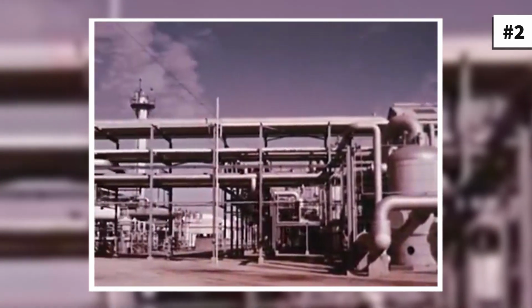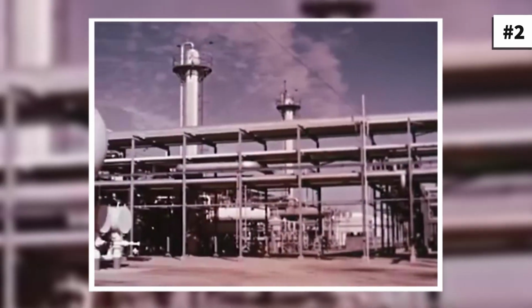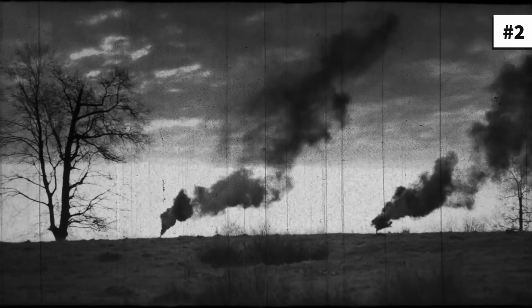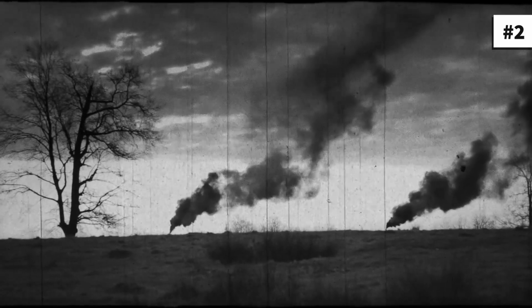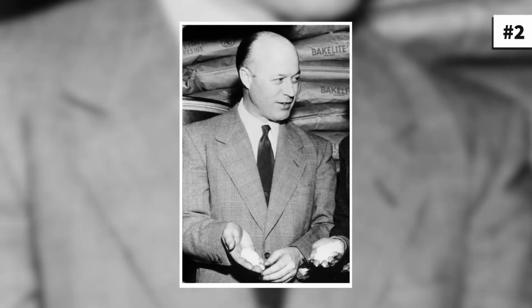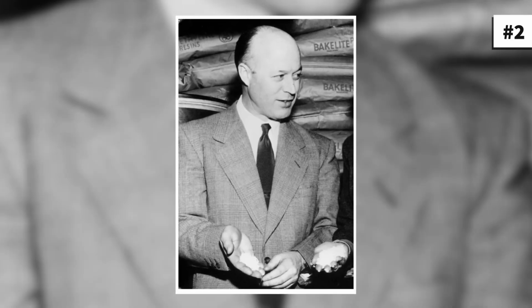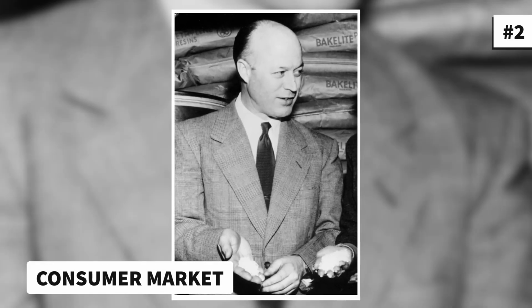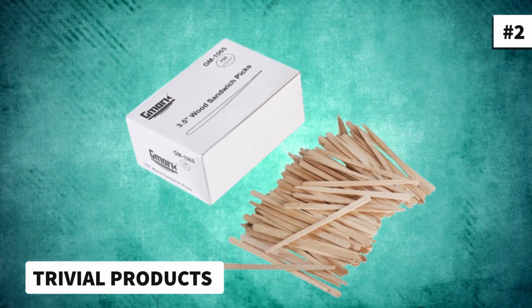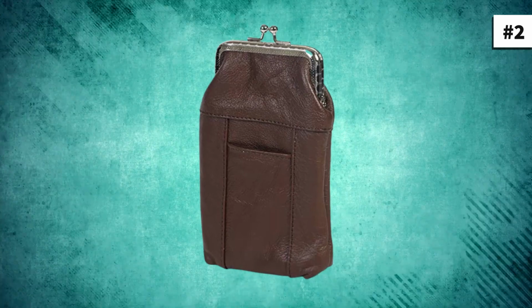The RLS Tupper Company, which started by molding industrial-grade plastic gas masks and Navy's signal lamps, enjoyed a pretty good run during the war. However, Tupper knew that the post-war era would bring uncertainty to his financial future. With this in mind, he set his sights on the consumer market and began exploring new possibilities for his business by producing trivial products like sandwich picks and cigarette cases.